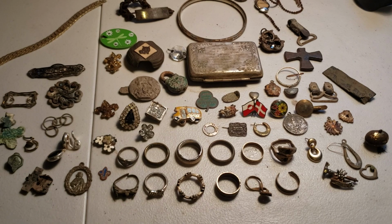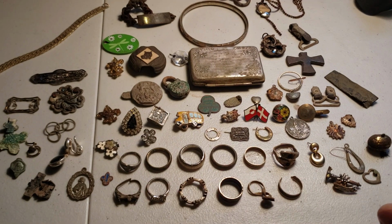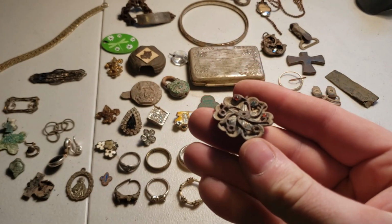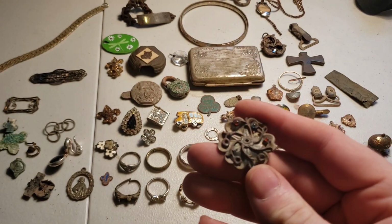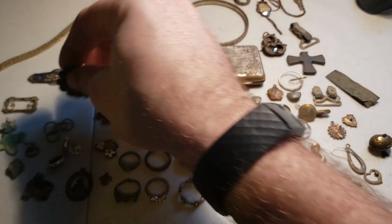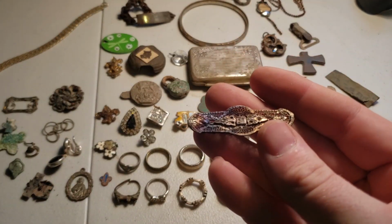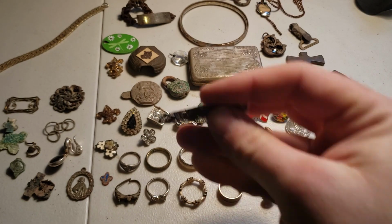Here's my junker jewelry for the year. Got 12 various rings that all broke my heart. This is one of my most favorite pieces here. This is some kind of hat pin, I think. It's got a neat design. Not real sure on that one. Another one that's pretty cool. This looks like it was in a fire. It's all blued. There's some kind of stone in the middle there, though. Cut glass, maybe.